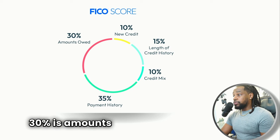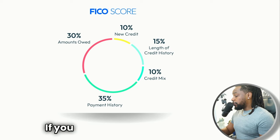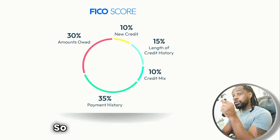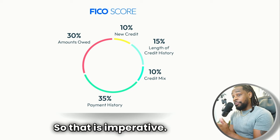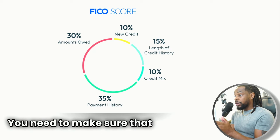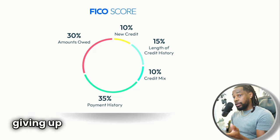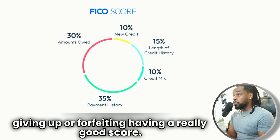30% is amounts owed, which is utilization. If you don't have a credit card, you cannot get utilization. So that is imperative. You need to make sure that you have a credit card, because if you don't have one, you basically are giving up or forfeiting having a really good score.